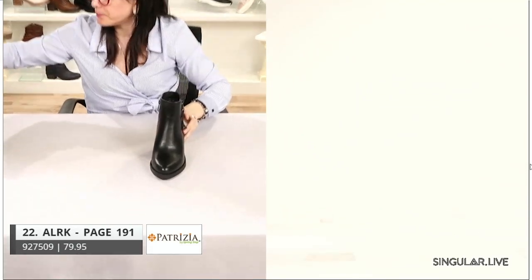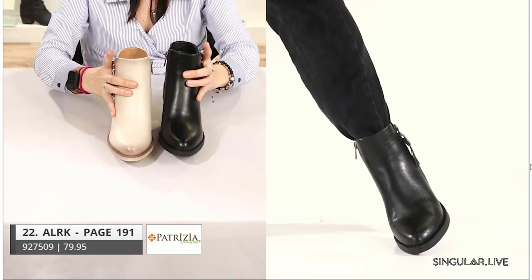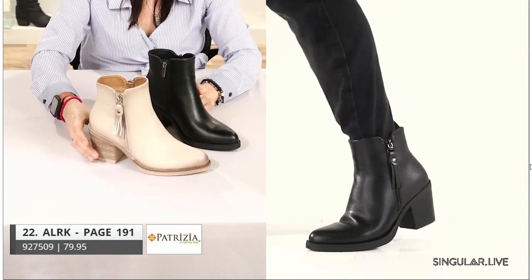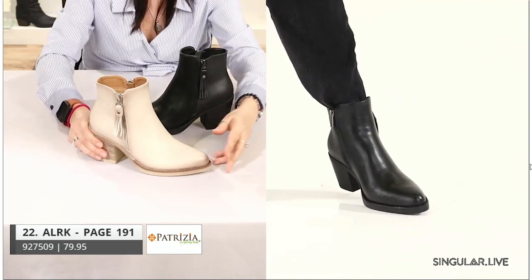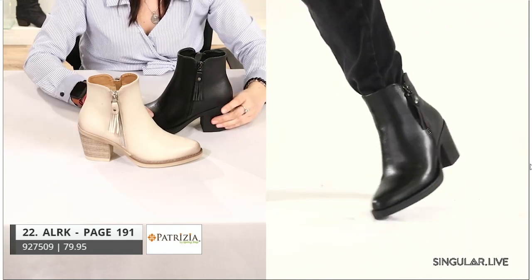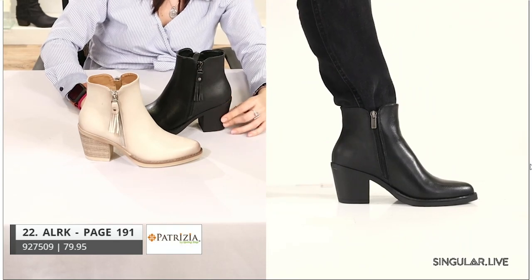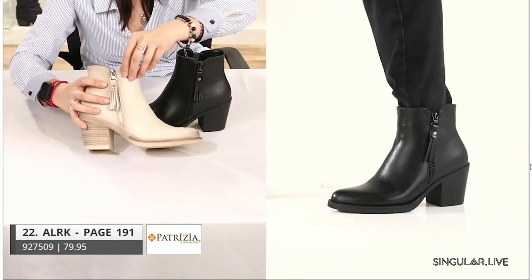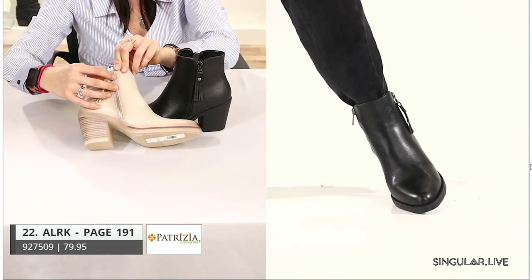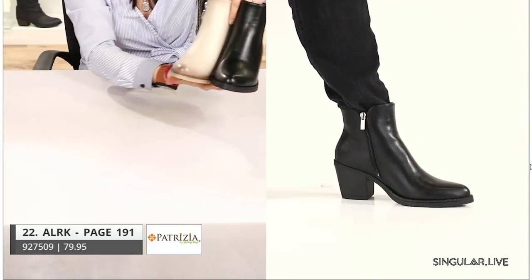Our next style is Arc. She comes in two beautiful tones, like the bone that is growing very big in our coloration proposal of styles. And then you have this Western heel here that also has a very good height for good comfort, and also you will see this detail of the fringe tassel in a decorative zipper. She has also this beautiful burnish.